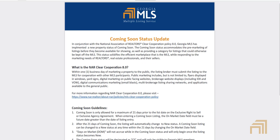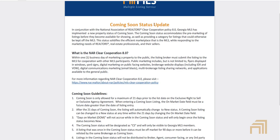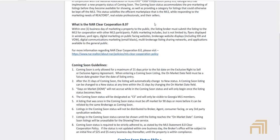Now, first and foremost, your coming soon status is a new status that we added this year, basically as an adjustment to meet the needs that were brought up with NAR's Clear Cooperation 8.0. Essentially what this does, the coming soon status allows for you to pre-market a listing. This means that the coming soon listing can be added to the service. If it's marked as coming soon, then it is not exported out to any public sites and is just listed as a coming soon status for 21 days.